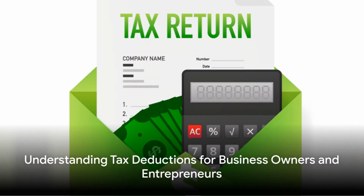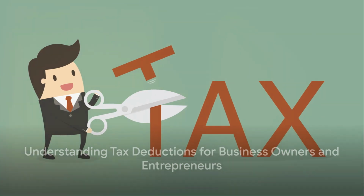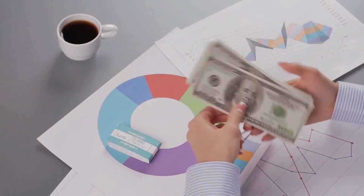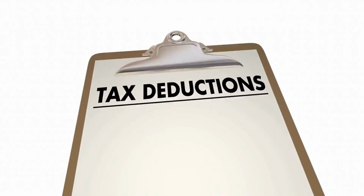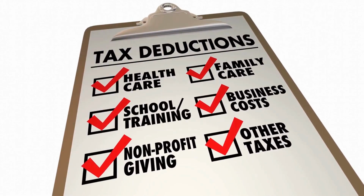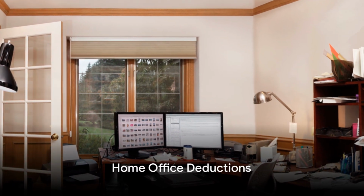Ever pondered how to get the most out of your tax return? Understanding tax deductions can be a game changer, especially for business owners and entrepreneurs. Let's delve into some common business deductions to help you maximize your savings this tax season. First up, the home office.